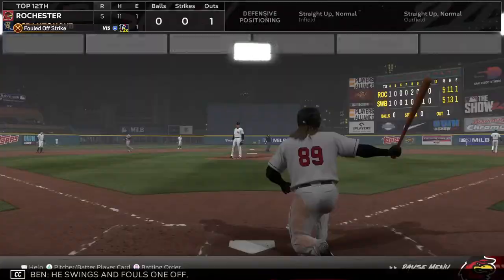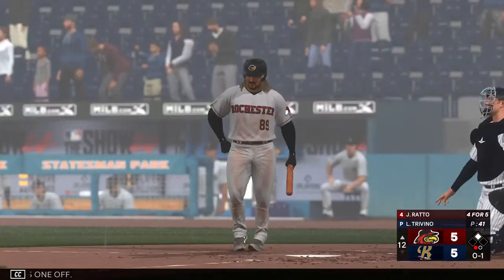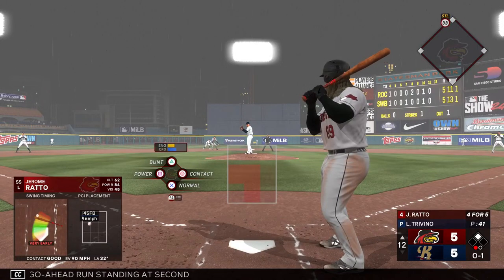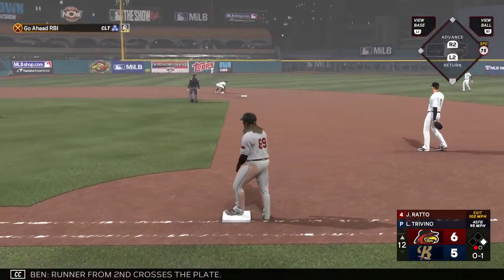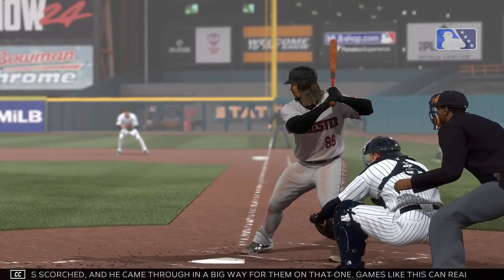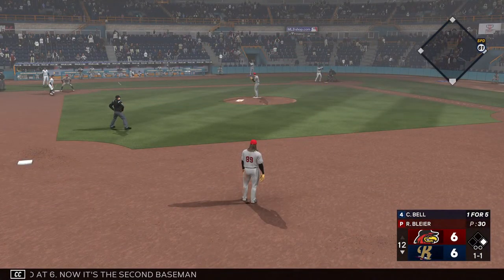He swings and fouls one off. With the go-ahead run standing at second, and we're well into extra frames. Line drive, that's a base hit. Coming around third. Runner from second crosses the plate, and they've got the lead in extra innings. That ball was scorched, and he came through in a big way for them on that one. Games like this can really boost the perception of a prospect. Tied at 6. Now it's the second baseman, number 23.